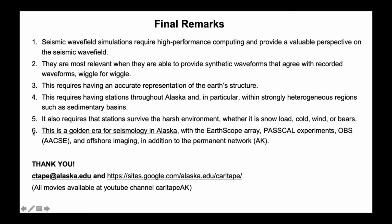So this is a golden opportunity, an era for seismology in Alaska with EarthScope, PASSCAL experiments, ocean bottom seismometers, offshore imaging, and in addition to the permanent network. So I thank you very much for your attention and look forward to any feedback. You can email me and we can also, of course, go through the questions.